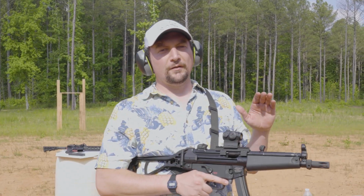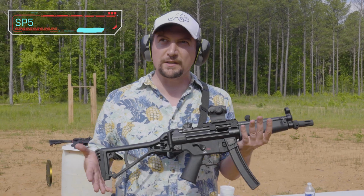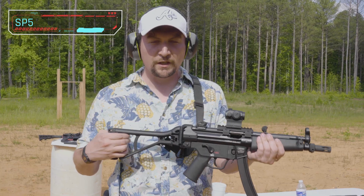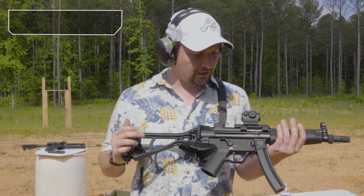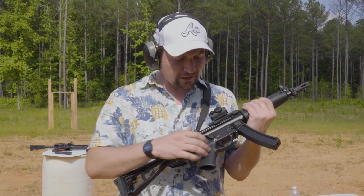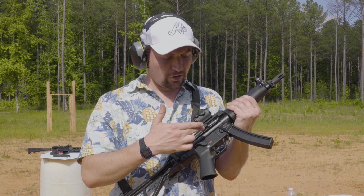Okay, so one of the best guns that any crypto investor can have is the civilian version of the MP5. It's the SP5. This shoots 9mm, which runs about 1.5 Dogecoin per round. This whole gun is a lot of Dogecoin, but you can get a knockoff by a company called Zenith Arms. They do a really good job. This one is the actual German HK version. The only difference between this and the military version is this is single fire, whereas the military version can do 3-round burst or full automatic.